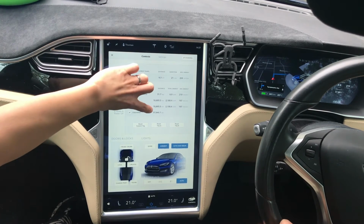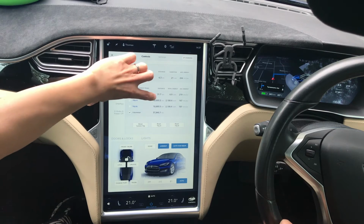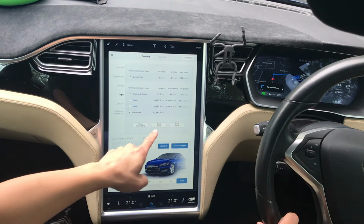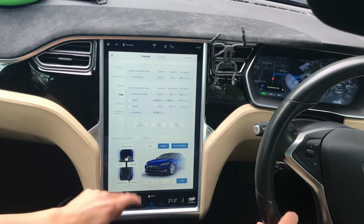So the odometer shows you how many kilometers I've done. You can also set how many kilometers you've done on this current trip as well. You can always reset that. You can reset trip B. Let's reset that, so I go back to 0.